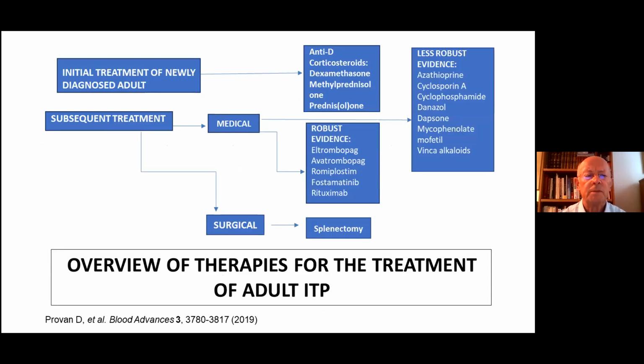So overviews of treatment. Initial treatments are with steroids, plus or minus intravenous immunoglobulin and anti-D. Then we look at subsequent treatment. We don't talk about second line or third line, we talk about subsequent treatment. And we've split that into those with robust evidence, which are the thrombopoietins, eltrombopag, romiplostim, plus the new thrombopoietin, avatrombopag. Fostamatinib, which I've mentioned, which is just licensed, has a different way of action. It stops the destruction of platelets. And rituximab. Although rituximab hasn't got the same level of controlled trials, it's now been used for such a long period, we have a feel for what it can achieve in real life.